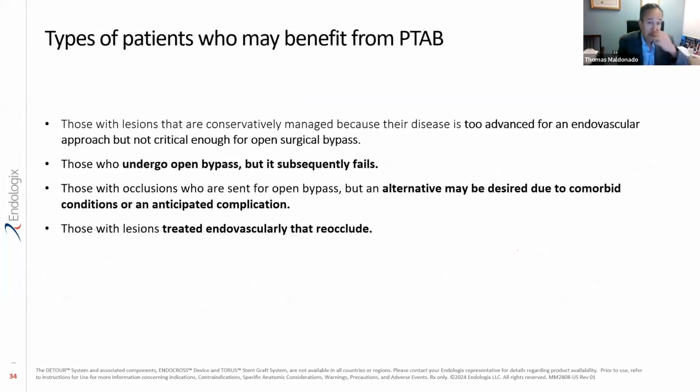Who would benefit from PTAB? Here's where I think it gets interesting, because we look at patients who would benefit because they have anatomically challenging occlusive disease that's maybe not great for endovascular, maybe heavy calcification, long segment disease. And then there's the clinical: those patients who are maybe poor candidates for open surgical bypasses, people who've had repeated or recurrent failures or reocclusions with endovascular interventions. One of my patients I did recently had at least 3 or 4 repeat endovascular procedures, and these are patients for whom I think it makes good sense.